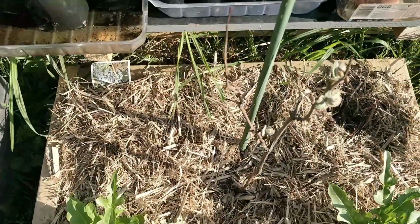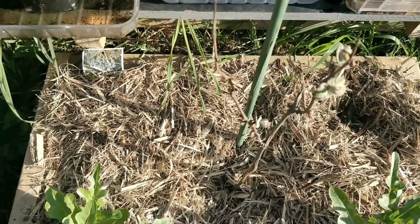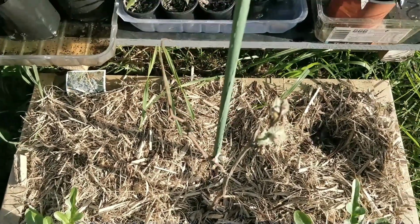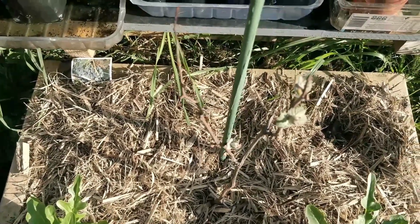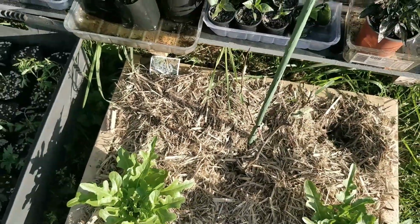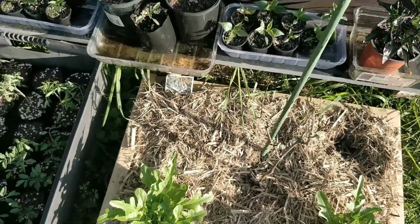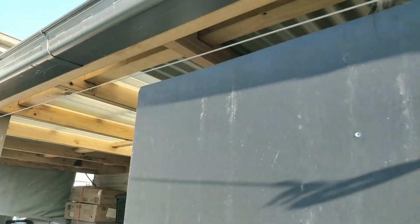But this Black Isabella grape is starting to show leaves and signs of growth. Very pleased. So hopefully we'll have some nice grapes. And I've just got a trellis rigged up here all along the side of the shed to train it on.